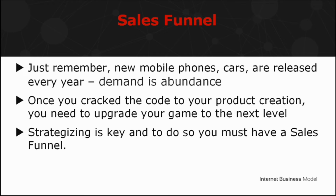After selling your first product, you realize one product is not enough, so you start selling your second, then a third, a fourth, and the list continues. If you think this is considered too much, just remember new mobile phones and cars are released every year. Demand is in abundance. If you don't come up with a proper business plan for the upgrade, others will grab the opportunity away from you. Strategizing is key, so you must have a sales funnel.